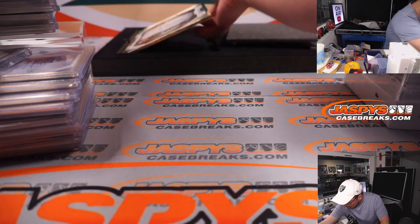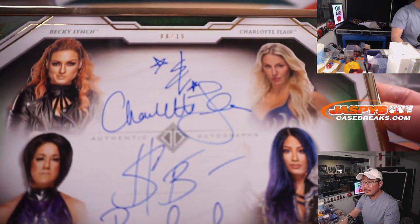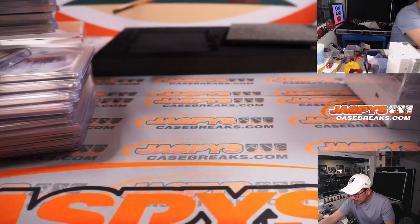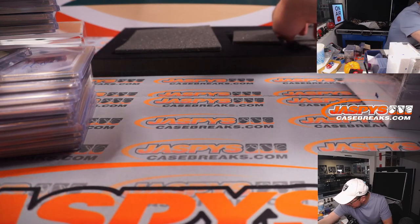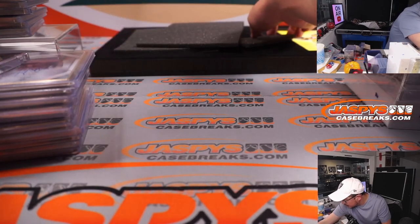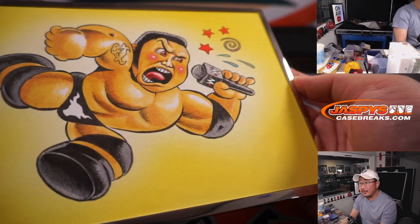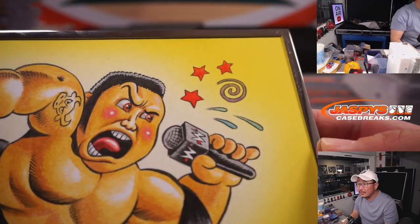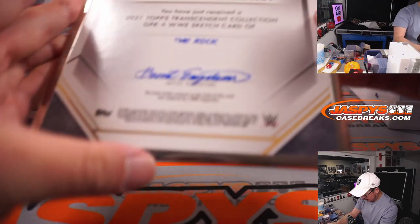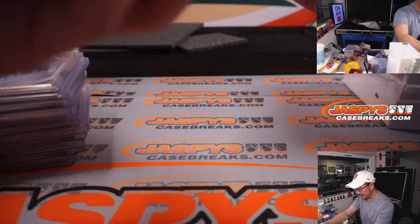Here was a look at the quad auto once again. It's pretty awesome. 8 out of 15. Cover that up, protect that. And this is really awesome. Oh, that's pretty sweet. It's The Rock. GPK art. There's the artist. That's pretty sweet. So congrats to Adam on that.